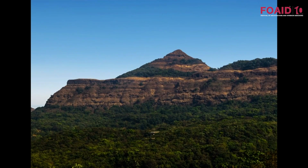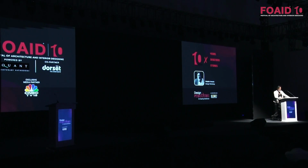So this is a location, you can see the context, it's completely a forest or a mountain. The second one is built on a lake in Pune on Khadakwasla. Again, it's an extremely lightweight structure made out of steel, glass, and wood. We call it the eye on the lake, and you can see the weight differences.